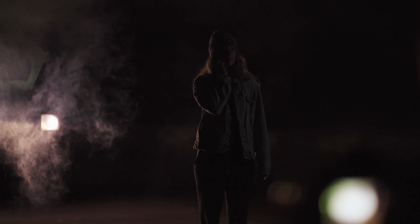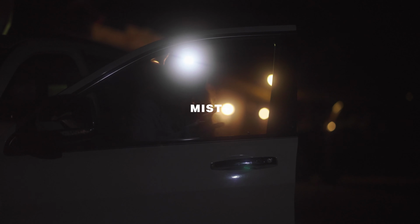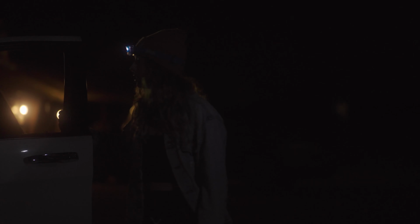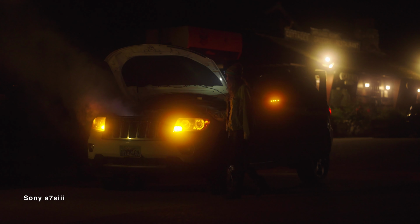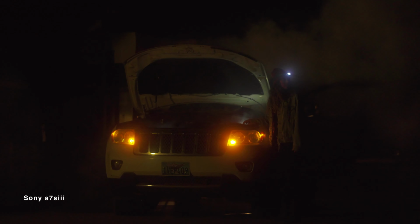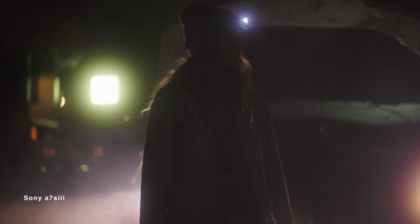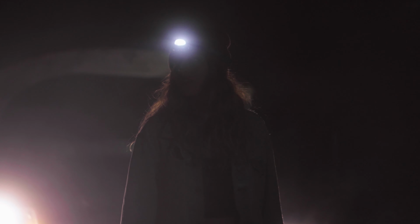So we definitely did some guerrilla filming here. This scene definitely felt like a mission. It was pretty late at night. I mean, luckily there weren't too many people around. We threw a fog machine under the car. Some people pulled over and legit thought the car was broken. So we chose a Mist Plus filter because it's just like the mist, but even heavier, which for us, we felt was like an ominous, suspenseful look.